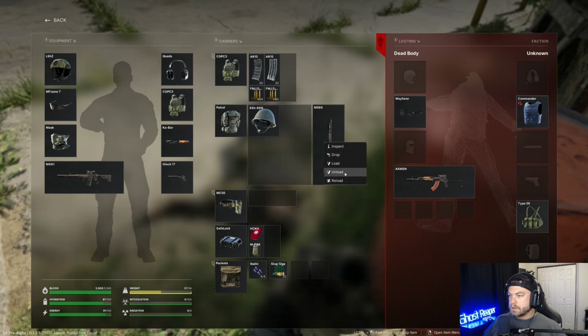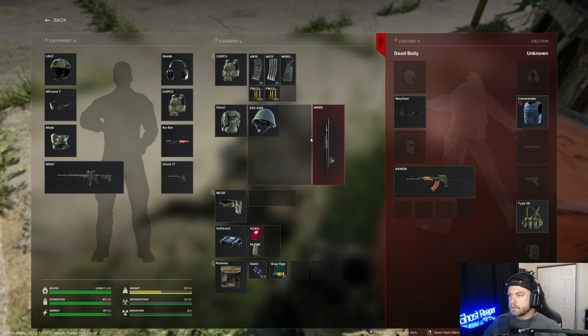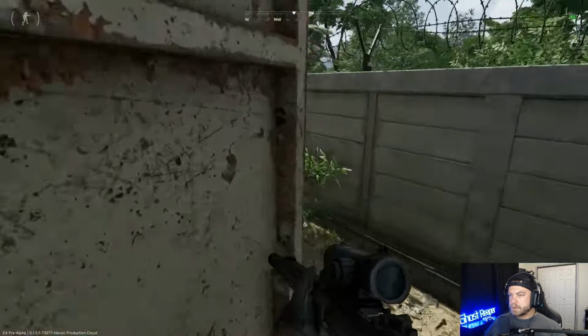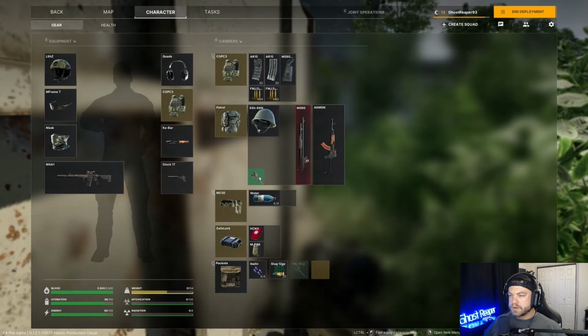Let me inspect. Take that. What's this for? Oh, the weapon storage key. Okay.